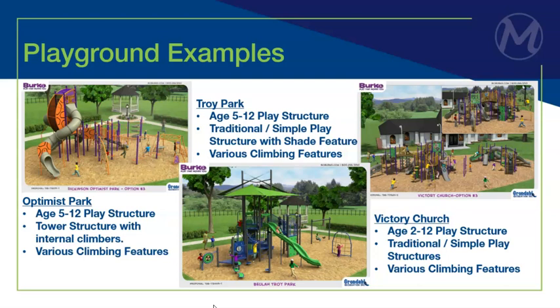The Troy Park one is for 5 to 12 again. This is more of a traditional playground equipment. The additional feature to this would be a shade structure above it, which would provide shade onto the playground equipment for the winter, or for the summer. So if it's a hot day, there would be some shade, so the equipment wouldn't be hot.